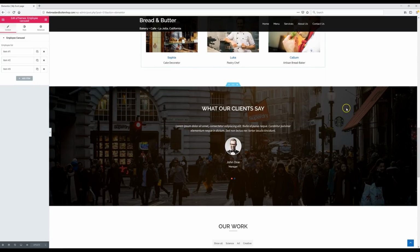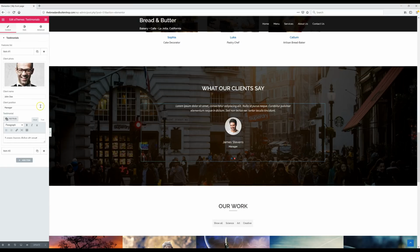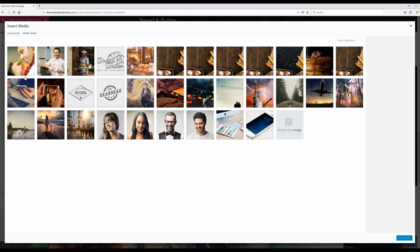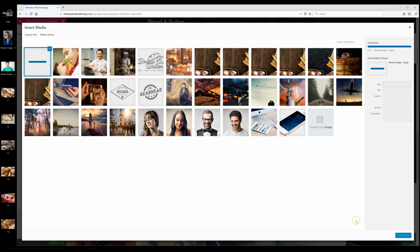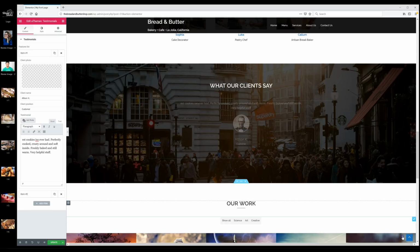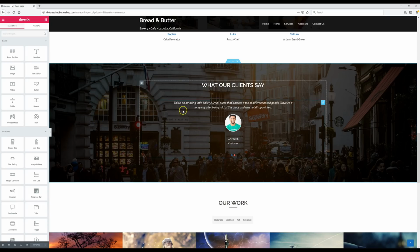So now we're going to move on to this next section here. And this is going to be the review section. This is where you can post reviews that people have left for you or for your business. So for this, I'm going to be changing these images here. Then I'm also going to be changing the client name and then the client position, and then also adding the testimonial down here. Okay, now I'm just going to do the same thing for this second image here. Alright, so I just refreshed the page and this is how it's going to look after it's done.